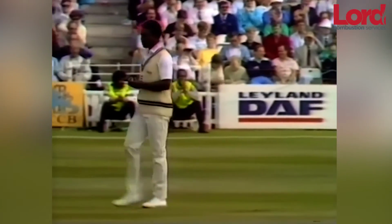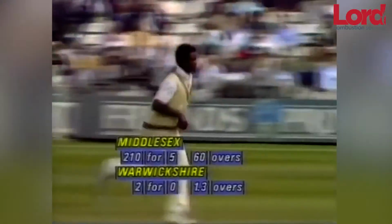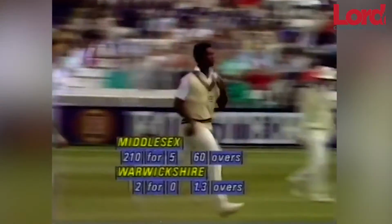60 overs to be bowled, and Warwickshire need 211 runs to win. And that's at a run per over rate of just over 3.5. So let's join them now. Warwickshire batting, second over. It's the fourth ball. 2 for no wicket. Cowans to Moles.